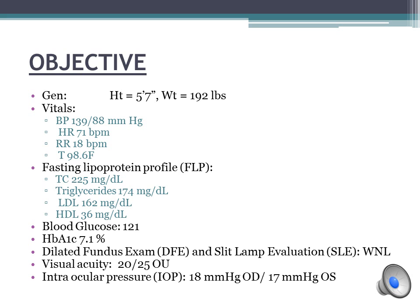The objective evaluations include the following. The patient's height is 5 feet 7 inches. His weight is 192 pounds. The vitals include blood pressure at 139/88. Heart rate is 71 beats per minute. Respiratory rate 18, and temperature 98.6 degrees Fahrenheit.